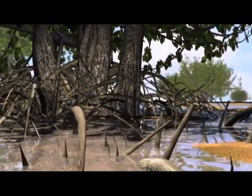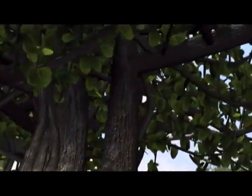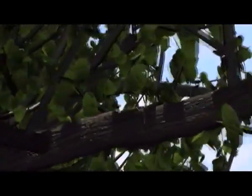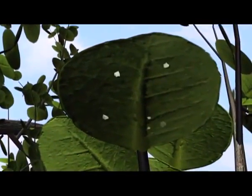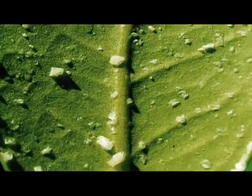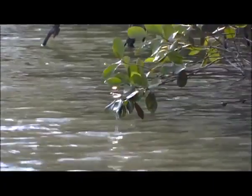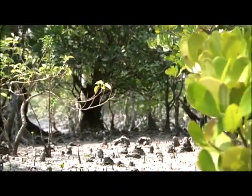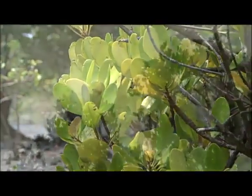These roots can keep out over 90% of the salts from the water they absorb. The salt that does enter the plant is excreted. Some mangrove species have special cells in the leaves, resulting in salt crystals appearing on the leaf surface, which eventually drop back into the sea. Mangrove leaves are also specially adapted. They avoid the harsh midday sun by changing their orientation. This shields them and limits water loss through evaporation.